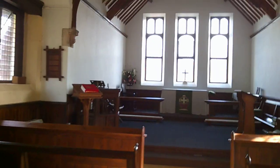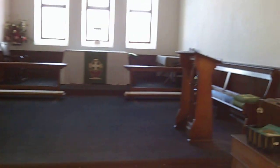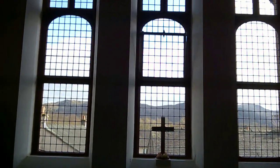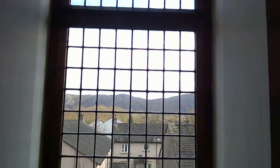So we progress up here, very simple pulpit. Now that does look like it originally would have been higher up, but it's been taken down and put on the carpeted platform here. No stained glass windows. Stained glass windows in a building of this date would typically be a later gift. What that means is you get this fantastic view of the fells out of the window here. Absolutely amazing, and much more than any stained glass could hope to achieve. So that is the stained glass, that is the non-stained glass.